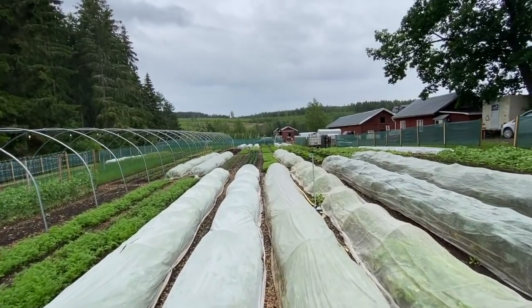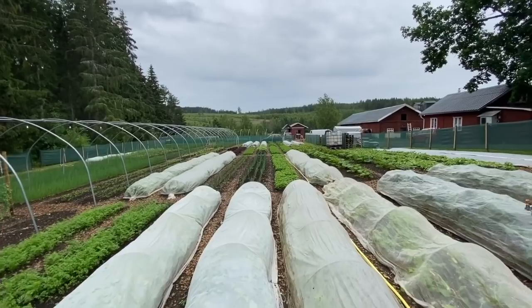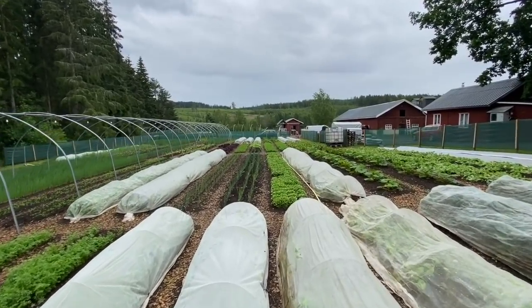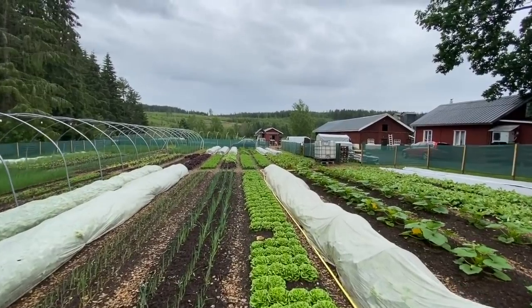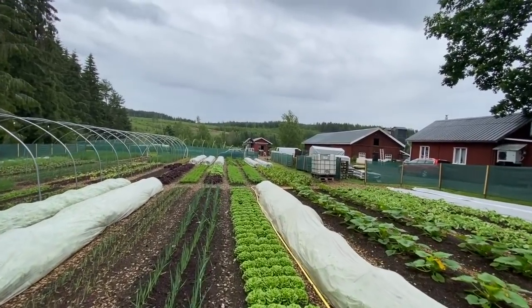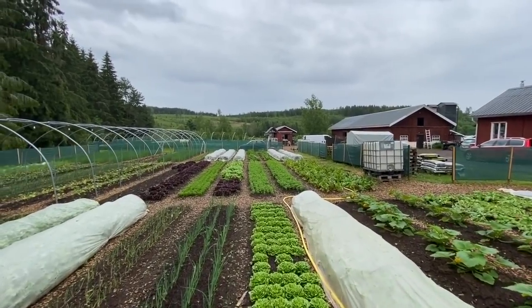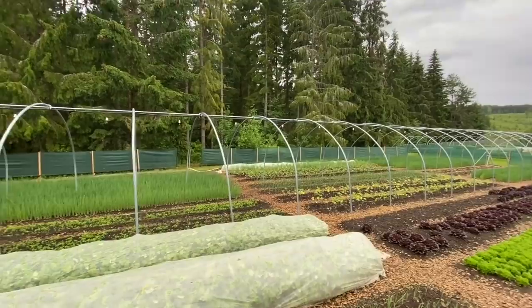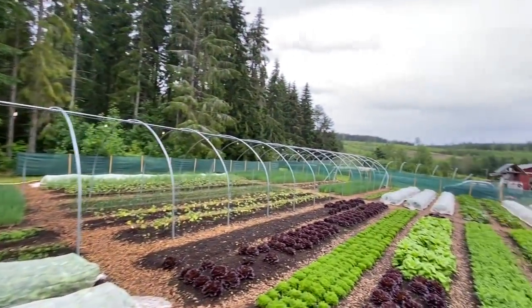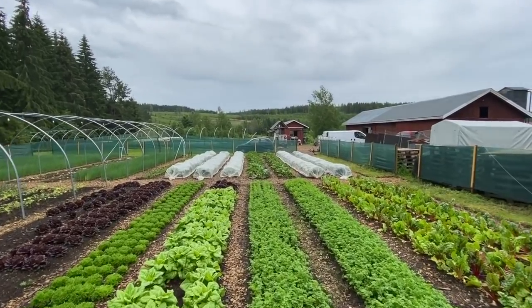So lots of carrots coming in. I think we've got our first carrots on the Rico. Passing lots of hackeries, salad turnips, a lot of lettuce and leeks here. Squash are starting to come. Picked the first squash. Lots of spring onions coming on now. That should be ready to go. But lots of nice crops in here.